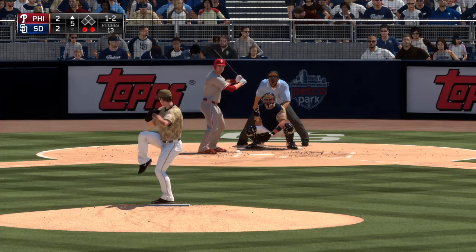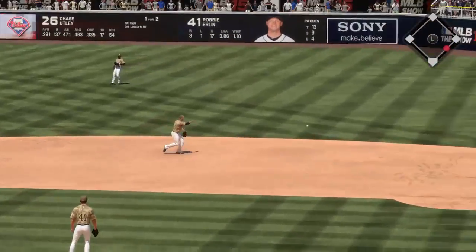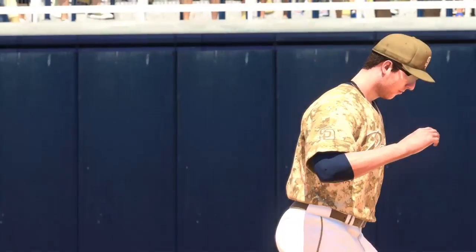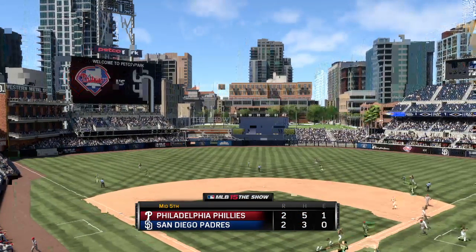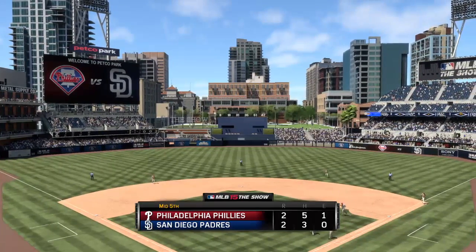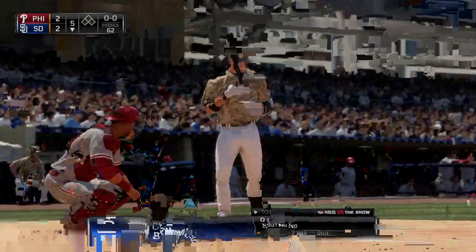Pitch on the way. This should end the inning as it's sent out to second. And indeed it will. He throws him out at first, and the side is retired. Phillies down in order. Halfway. His first time.